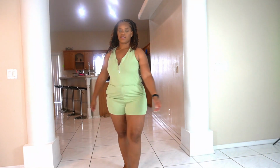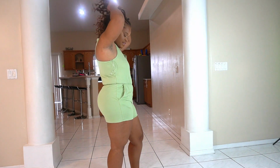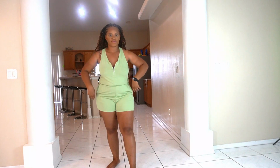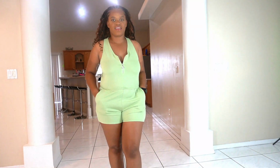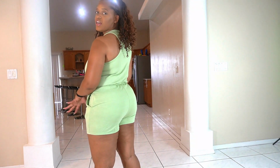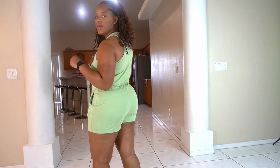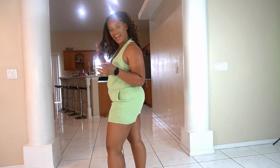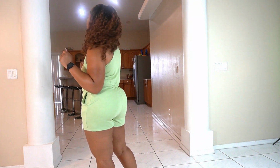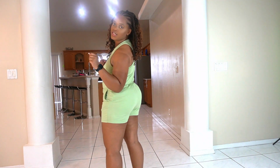So this is cute, comfy. It's short, but it's not too short. Yeah. I've been suffering too long. What did I say? Now it's time for me to shake my ass on a yacht.